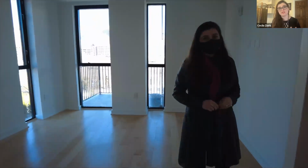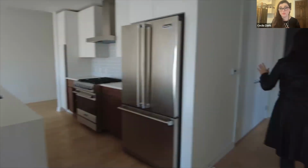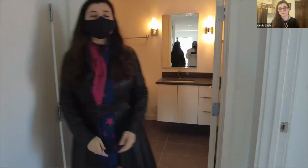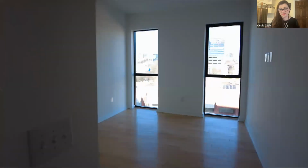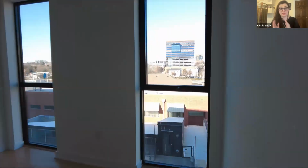Now back into the master. Now we're going to go through the living area again. You can get a little better sense of the kitchen, with Viking appliances, then you have this beautiful, huge closet, linen closet, the guest bathroom, and then the second bedroom that has straight views to the warehouse district and to Glenwood South and whatever else is going to be coming.